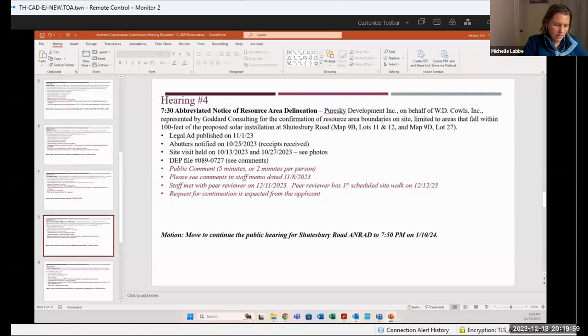Okay, next up, abbreviated notice of resource area delineation for Pierce Cry Development Incorporated on behalf of WD Coles Incorporated, represented by Goddard Consulting, for the confirmation of resource area boundaries on site, limited to areas that fall within the 100 foot of the proposed solar installation at Shutesbury Road, map 9B, lots 11 and 12, and map 9D, lots 27. Again, this is going to be continued.